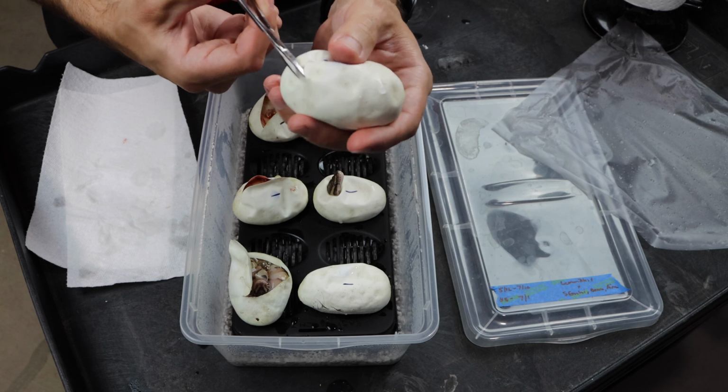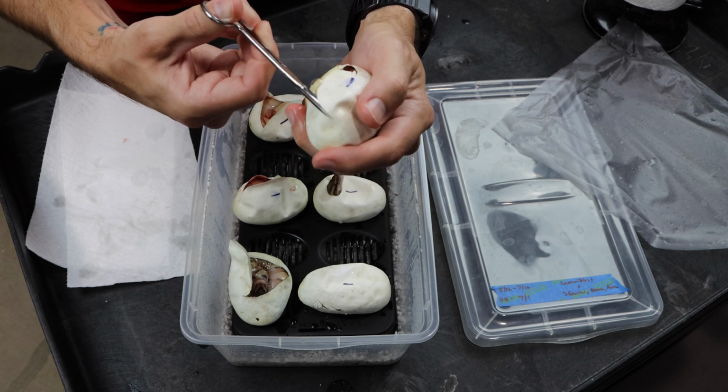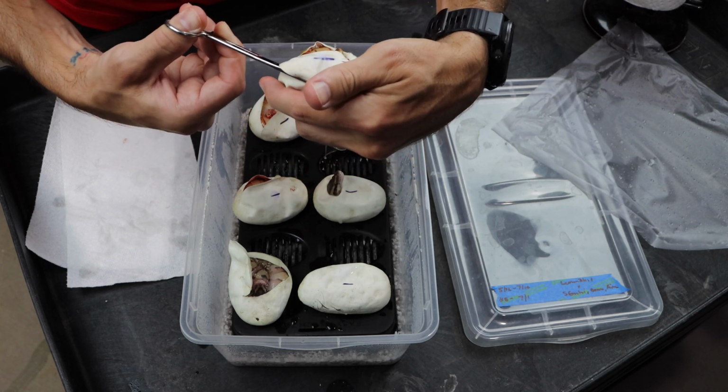So this is Annie's second clutch with me. Two years in a row. I got her when she was a little under 1,000 grams, and I raised her up for a little over a year.